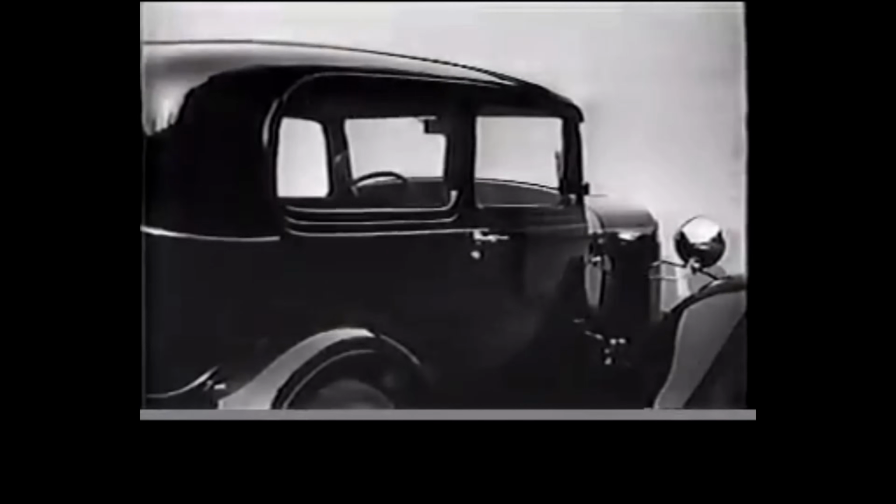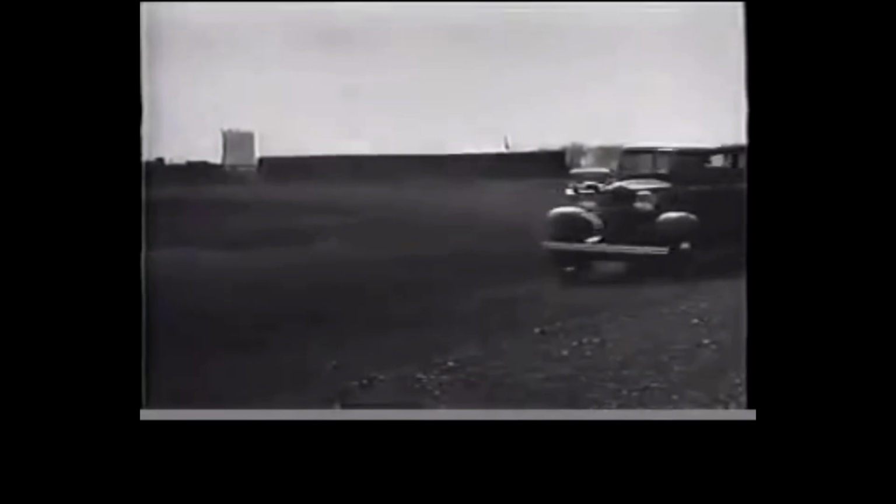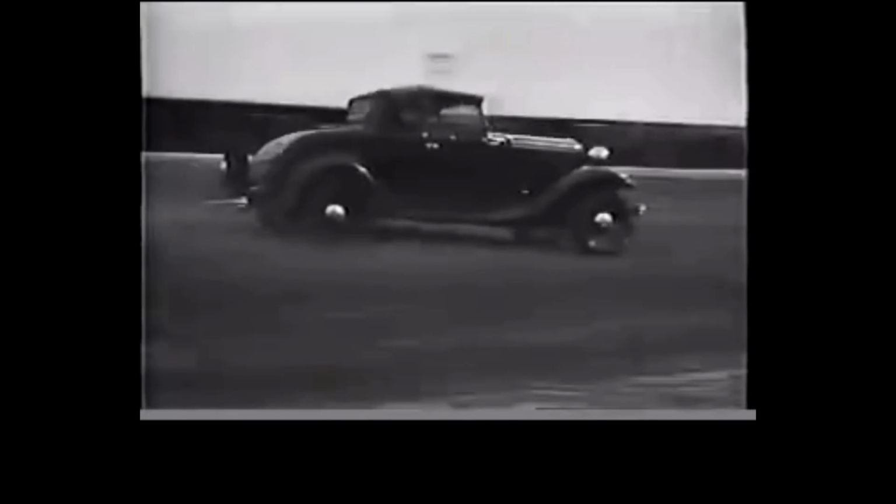But beauty is not everything in a car. It must have stability, power, speed, and it must be safe. Here you see the new Ford V8 cars under test on the track at the Rouge plant in Dearborn. Watch them come. Watch them go. Thrilling, isn't it? More punishment perhaps than they will ever receive in the hands of an owner. Yet on they go.